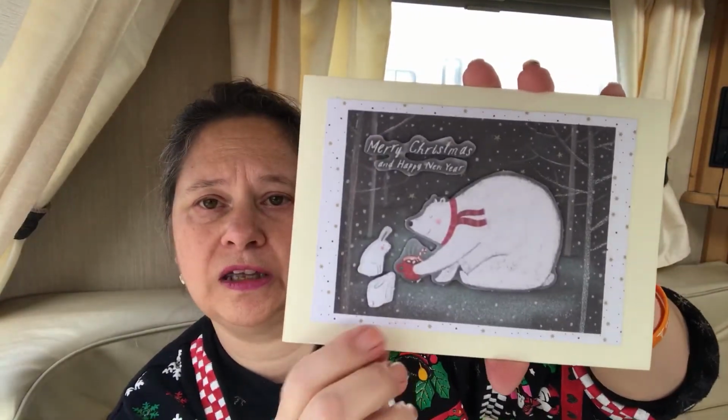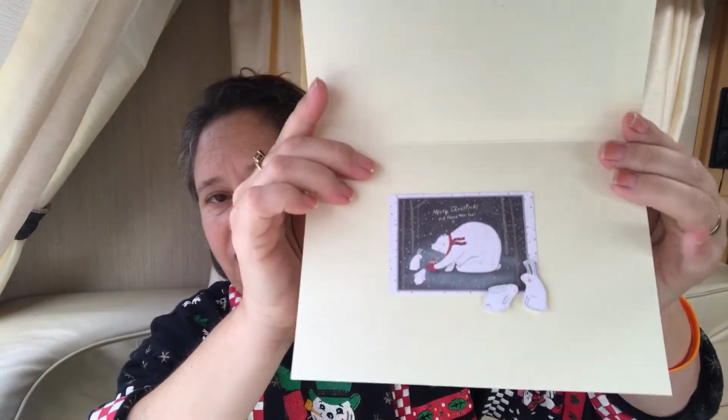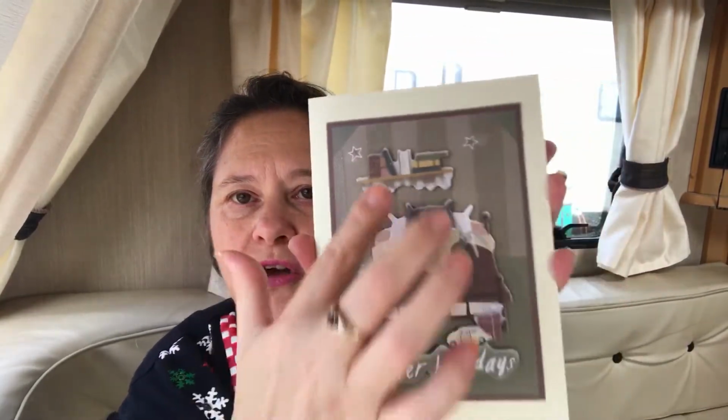And then this was part of another set, like a woodland set. So we've got the polar bear here, Merry Christmas and Happy New Year. Again, these are all slightly raised, even if I don't use them this year. And that's the inside there. And I've done it on this creamy paper and card. And the next one is this one, Winter Holidays, and it's got the little bear in the bed reading a book, got the shelf and everything, and then inside I've just got the design like that. So that is that one. So just a few cards.